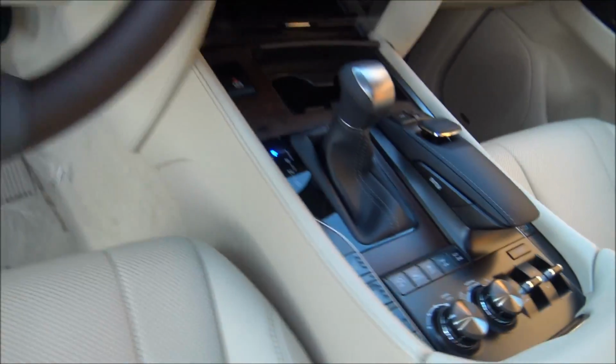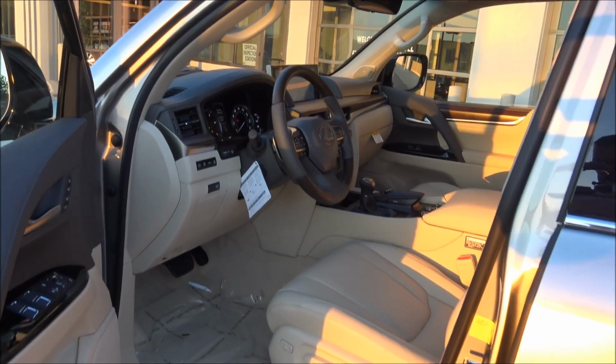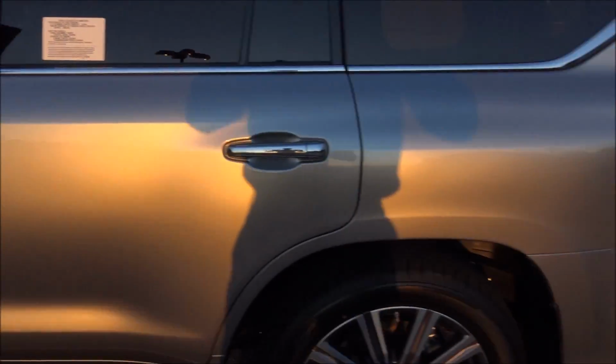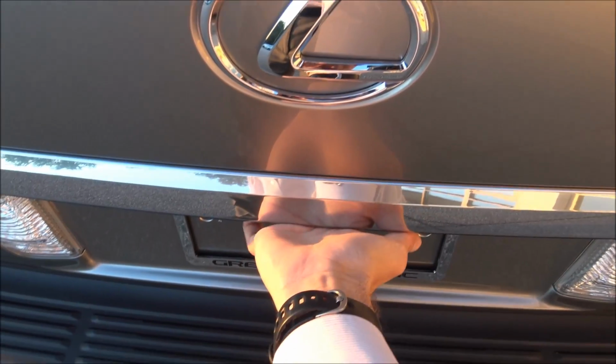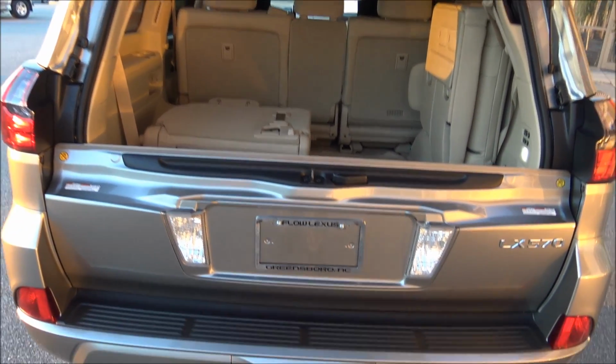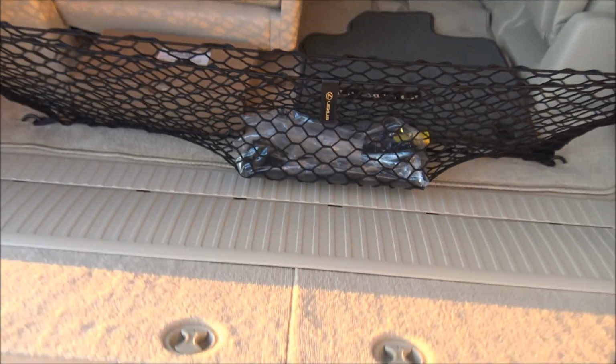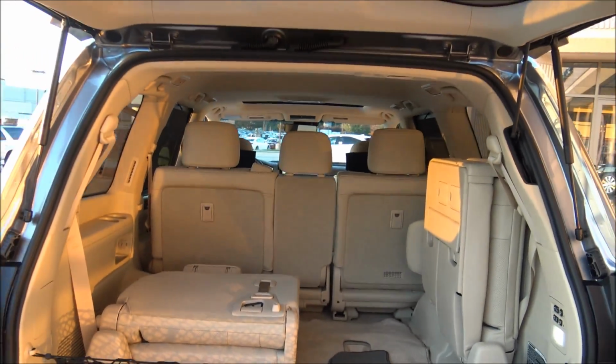That will adjust the height of the LX up and down. And that's mainly for adjusting for ride terrain, but it's also for adjusting load leveling in the event that you have items that you need to store or to put in the back. It allows the vehicle to be dropped much further down, allowing you easier access into the back.